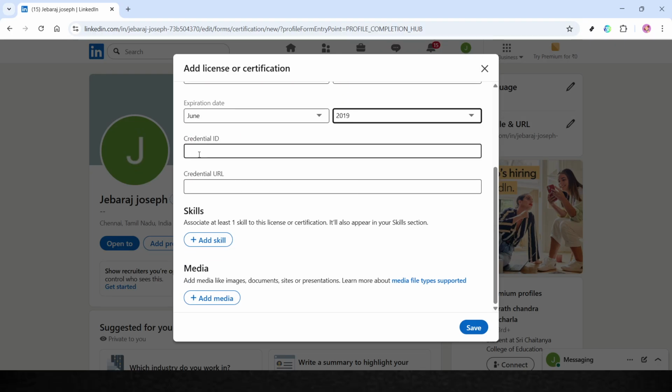After filling out all the pertinent details, don't forget to hit the Save button. This step secures your hard work, ensuring it's visible to your entire professional network. And there you have it. By following these simple steps, your CFA Level 1 accomplishment will now stand out on your LinkedIn profile, ready to catch the eye of industry peers and potential employers alike.